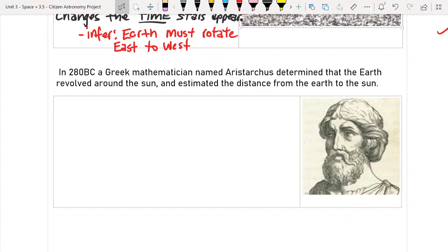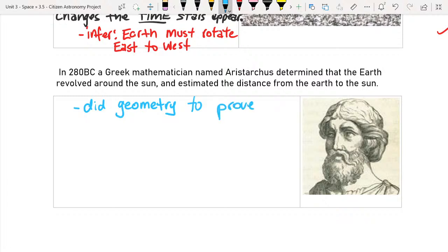So now, not only did we know that the Earth is round, but in the year 280 BC, a Greek mathematician, a guy named Aristarchus, determined the Earth revolved around the sun. Pretty impressive. And he estimated the distance from the Earth to the sun. I'm not going to get too much into it because it's a lot of math, but he did geometry. What's geometry? Shapes. Yeah, he worked with shapes. So he did geometry to prove the moon was much smaller than the sun.